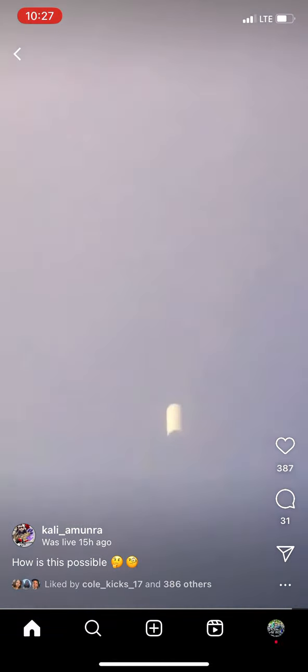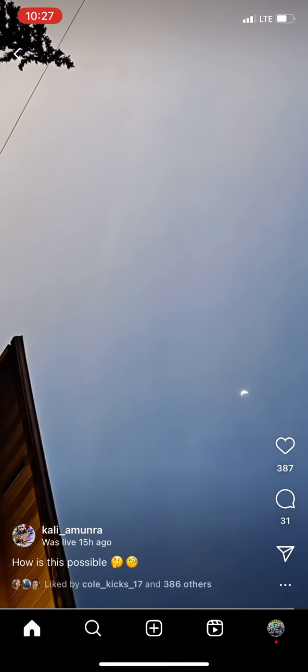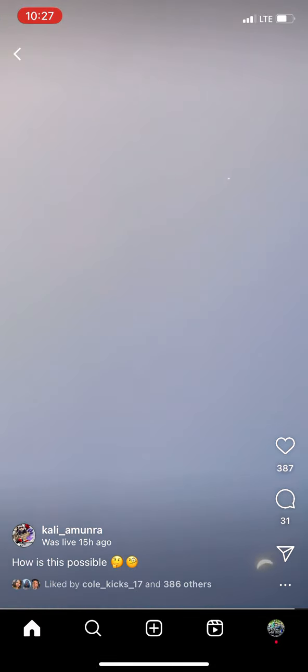Where's the bright light at? Where's the bright star? I can't even see the star no more. Star not coming up. Oh, there it go. I don't know if this is a planet. I don't know what this is. This is following the moon, coming up behind the moon. The moon is rising. And then that star or planet.